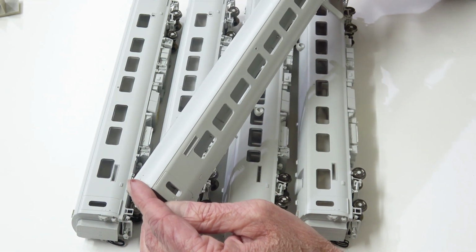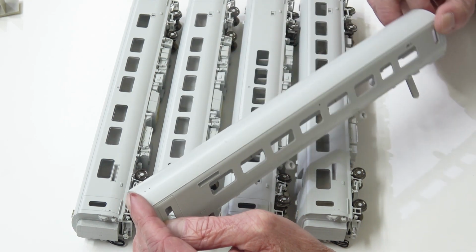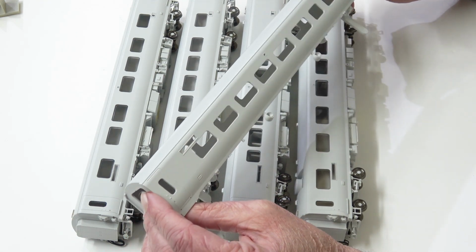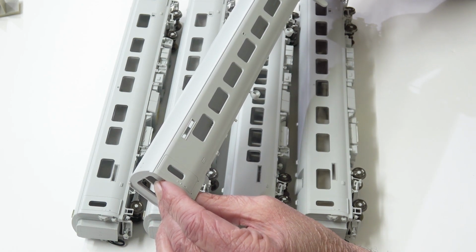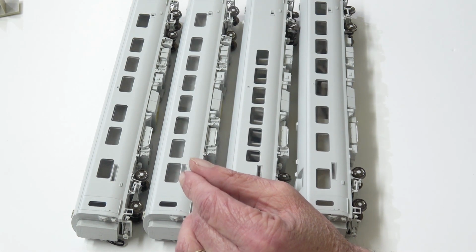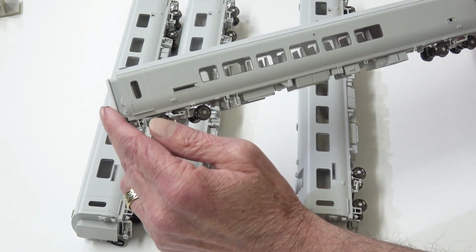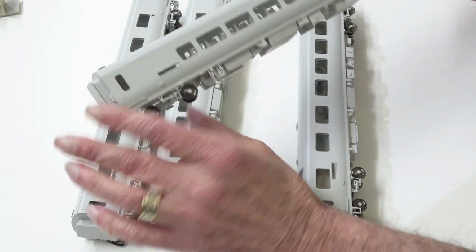Bearing in mind that there are multiples of these, 4 different body styles for the Caledonian sets, and then double that for the Transpennine sets, you can see where the investment's gone into this range. As I mentioned, we'll come back to the interior detail a little bit later. But the next one that we take a look at is one of the standard seating vehicles.